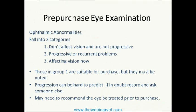And then the third group is the ones that are affecting vision now, so cloudiness of the cornea, severe cataracts. Now, some of those can be treated, and if they can be treated, then it may be that the horse will be suitable for purchase in the future. But I always recommend that the eye be treated prior to purchase. I don't recommend people buy a problem eye and then say, okay, well, we'll treat that, because the chance that you're going to get it 100% right is not 100%. So you don't want to be buying trouble for people.